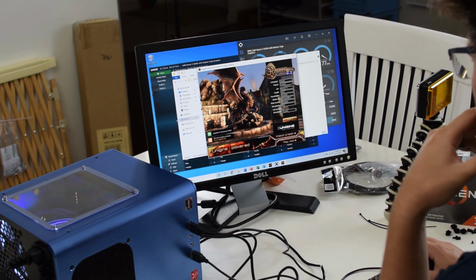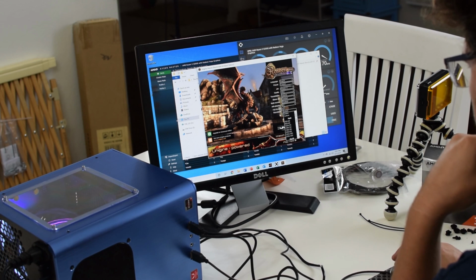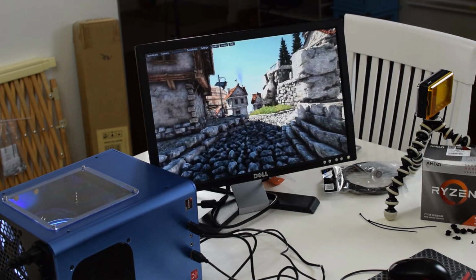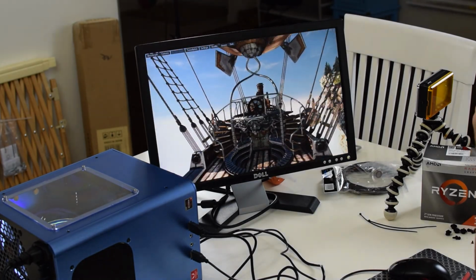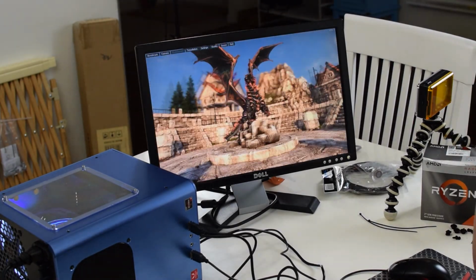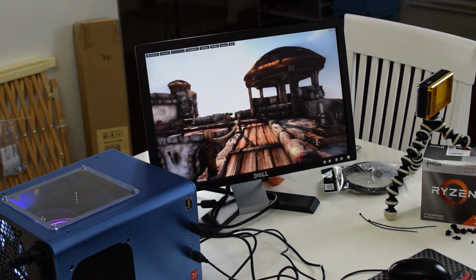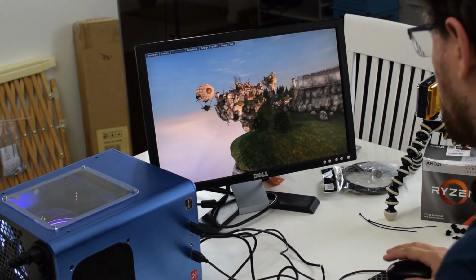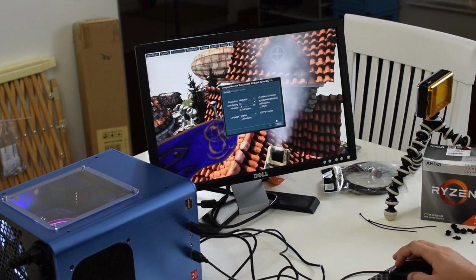So I'm going to run ultra quality, extreme tessellation, 8x on my anti-aliasing, system res. Let's melt this thing. Well, we're at 10 FPS, but it is running. Let's see if I can run a full loop. Yeah, that right there is a complete loop. So it wasn't great, but it ran all the way through it on max settings. So I'm not too disappointed in that.